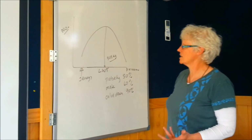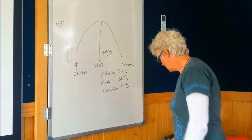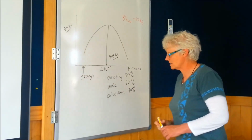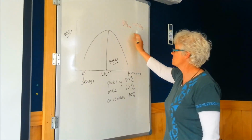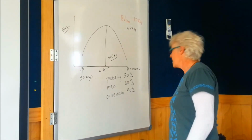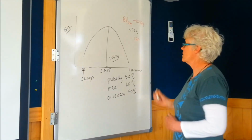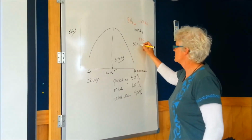So what Minder does is give an estimate of the breeding value for mature body weight relative to the average. For instance, the breeding value of a particular cow's live weight might be minus 10 kilos. That means the target live weight for that individual cow, the mature weight that we're aiming for, is in fact 493 kilos. In the same herd, there might be a cow that has a breeding value of, say, plus 20, which means that animal will be 523 kilos at mature weight.